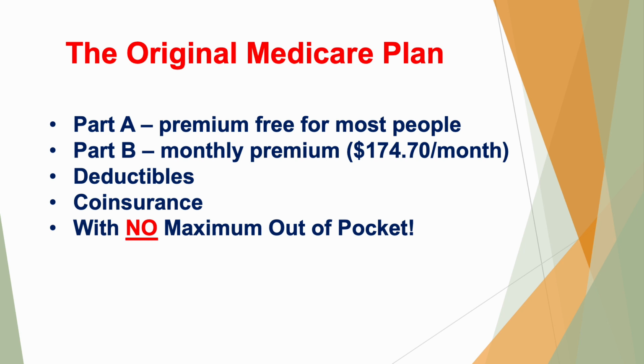This year in 2024, that premium is $174.70 per month. There are deductibles and there are coinsurance costs, and there's no maximum out of pocket under Original Medicare if you only have Part A and B. If you had a $100,000 weekend at the emergency room, you're going to pay your portion of the costs. If that happens the following weekend, again, you would pay the portion that you're responsible for, and there's no limit on that. So we'll talk about coming up what you can do to cover that gap and what Medicare covers and what you're responsible for paying.